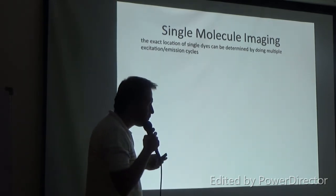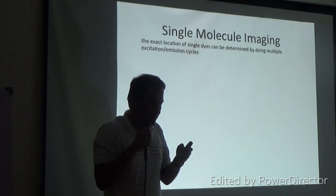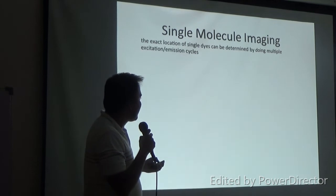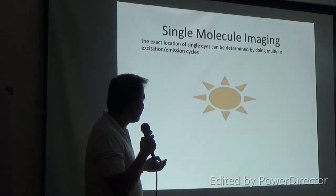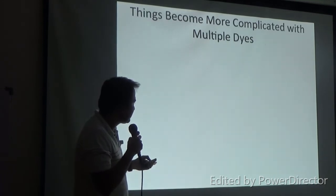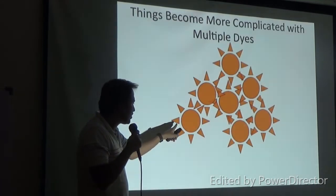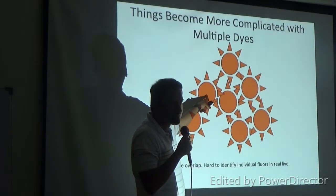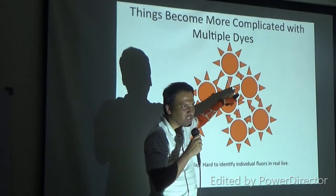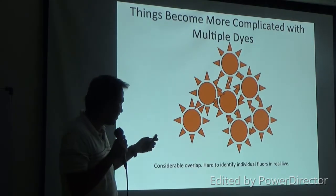Is that periodically you turn on some molecules, image them, and then localize them and thus build an image. So if you have a single molecule, it's no problem, you can localize it. If you have multiple dyes, it's difficult. The Gaussian for this will mix with the Gaussian for this, will mix with the Gaussian for this, will mix with the Gaussian for this. You cannot really localize them individually.